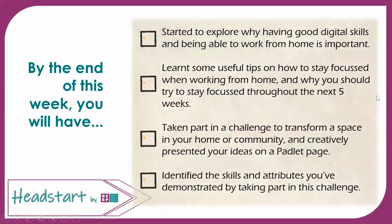So by the end of this week, we will have started to explore why having good digital skills and being able to work from home is important. We'll have learned some useful tips on how to stay focused when working from home. And like covered last week, why it's important to try and stay focused throughout this programme.